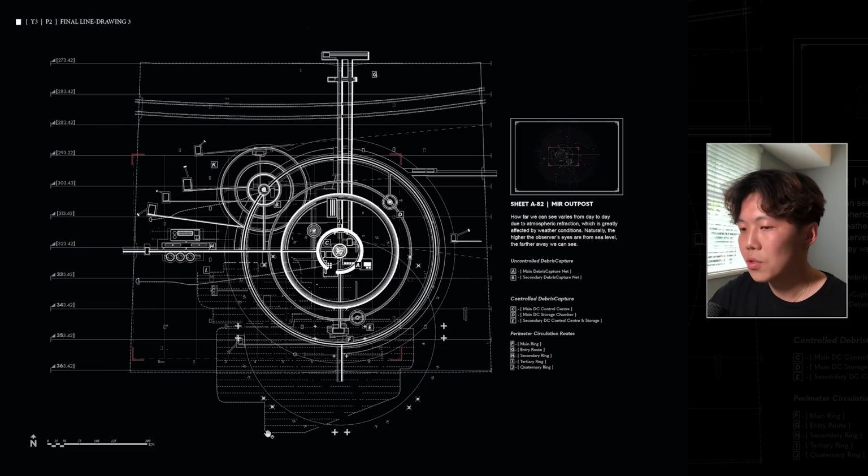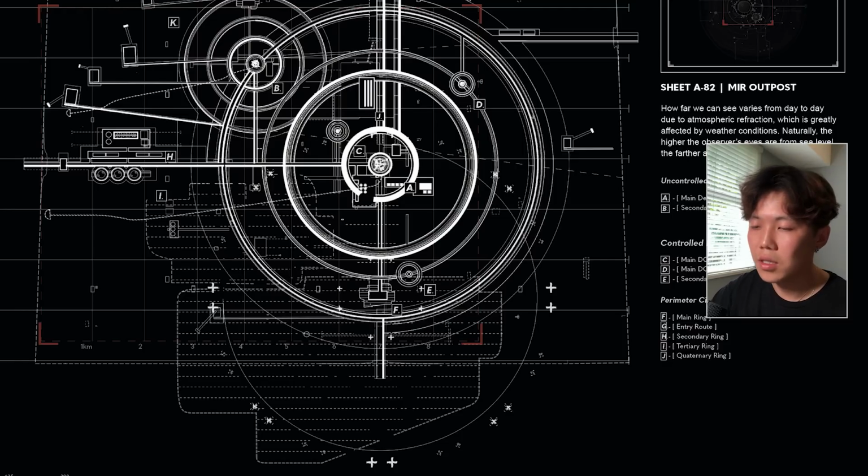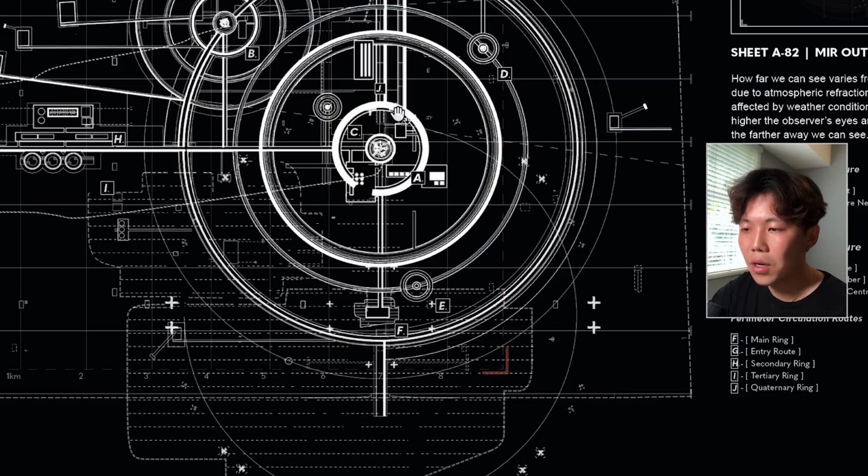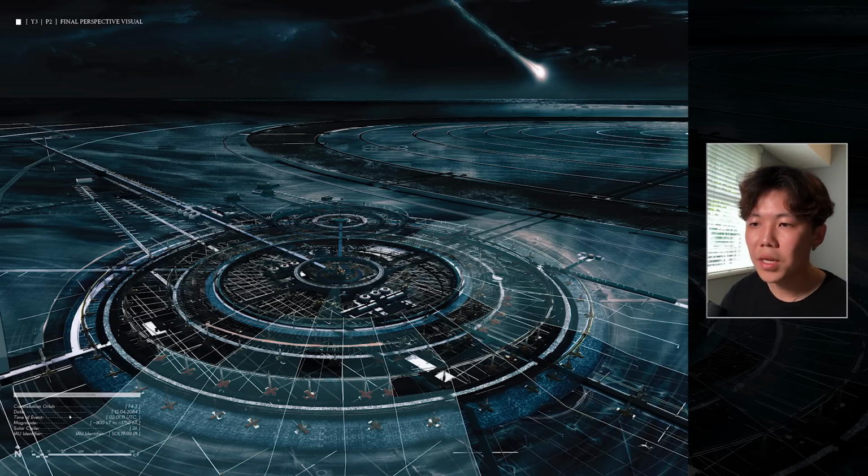This drawing is very composition based. These dash-filled pads are actually underneath the outposts, so they will prop it up a bit because of how heavy the fragments and facilities around it will be. So the smaller one will go underneath this one, and the bigger pad will go underneath the main fragment. Next is a perspective visual.